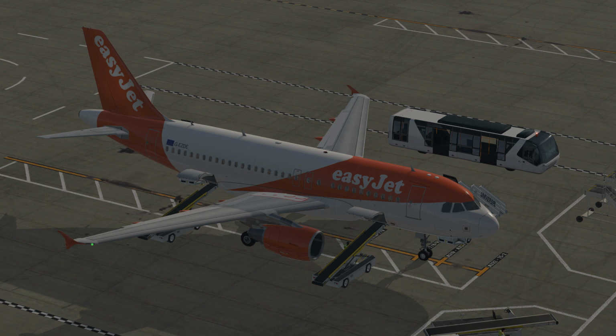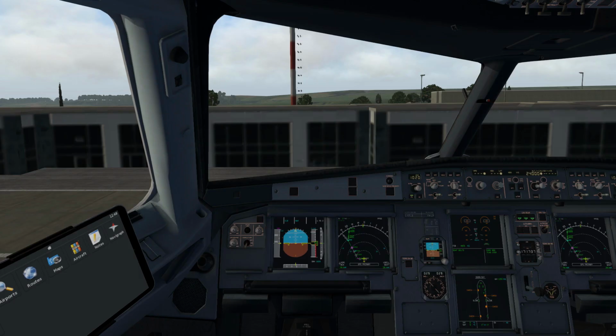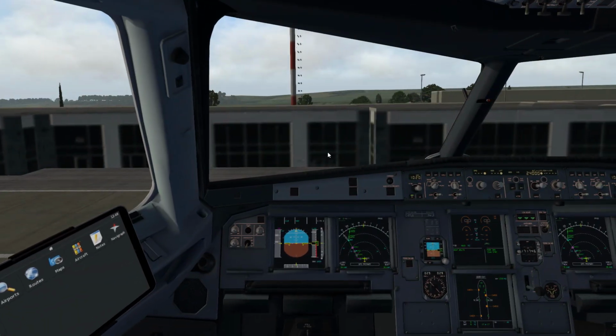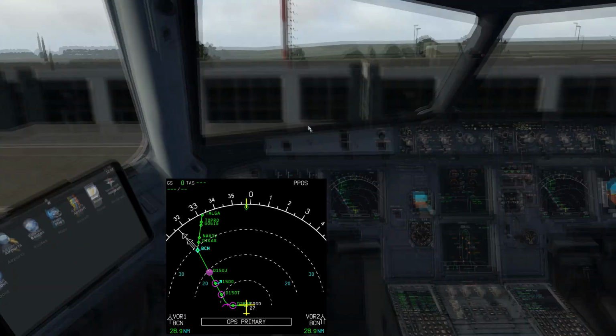This is the Toliss A319 in the EasyJet colours, if you're blind, and I'm going to fly it. I think that's a pretty solid plan for the day. I've done, as usual, all the interesting things inside, so the flight plan is set. The ground services are there, but let's just run through the flight plan, I suppose.